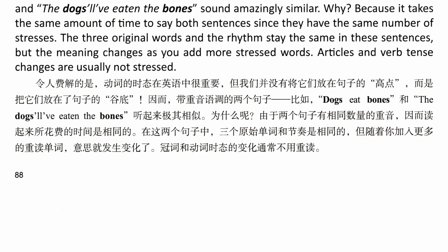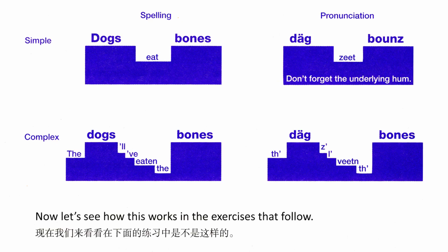amazingly similar. Why? Because it takes the same amount of time to say both sentences since they have the same number of stresses. The three original words and the rhythm stay the same in these sentences, but the meaning changes as you add more stressed words. Articles and verb tense changes are usually not stressed. Now, let's see how this works in the exercises that follow.